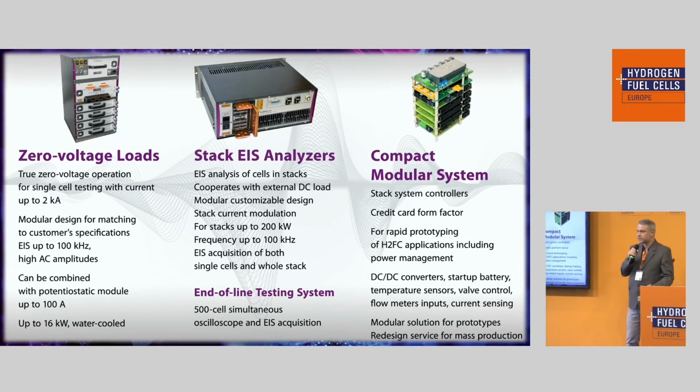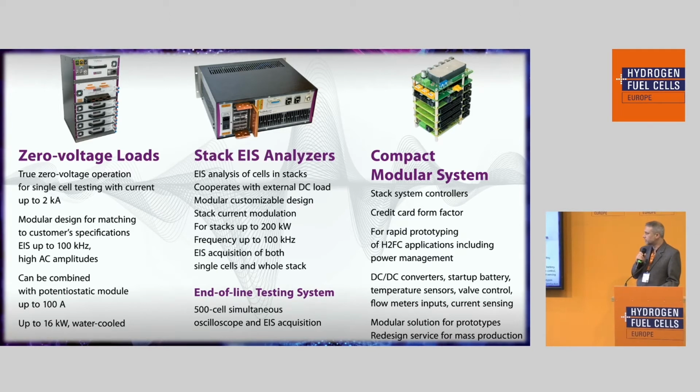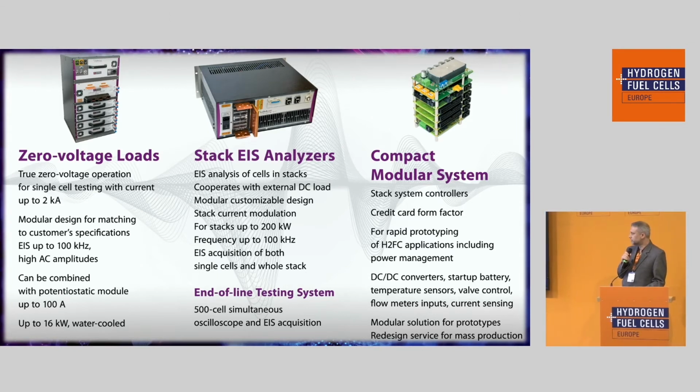We have several product families for investigation of hydrogen fuel cells, for short stacks and long stacks, from small powers to high powers. We started with potentiostats and continued with development of electronic loads, and over time we moved to higher currents and powers, as researchers and engineers have demands for higher and higher power of the fuel cell stacks.